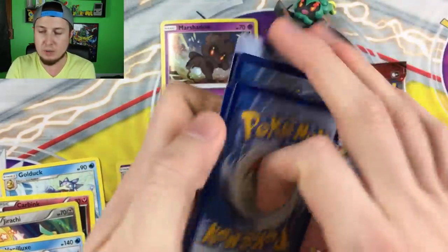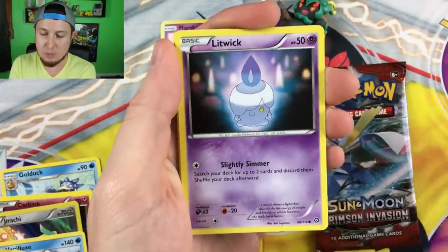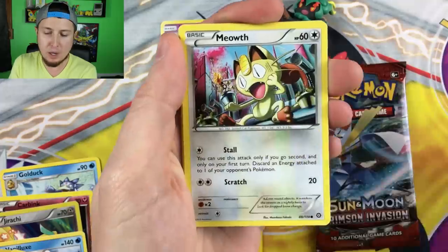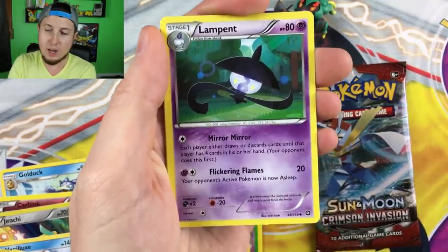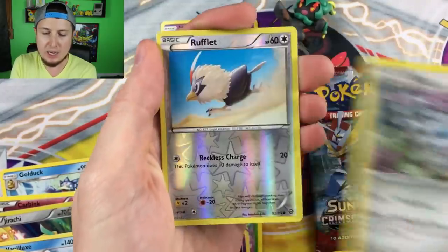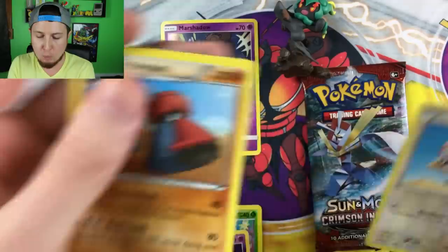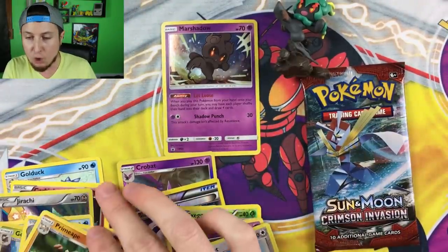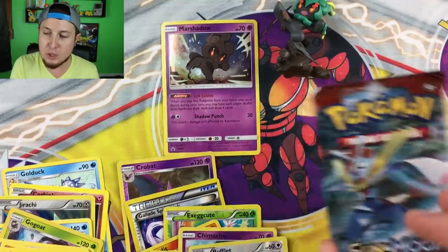All right, so that's three. We have a Krogonk, a Mareep, a Litwick, a Hoppip, a Meowth, a Bravery, Flyaway Bird, Flyaway, a Lampet, a Clang, a Reverse Holo Rufflet, and our rare goes to a Probo Pass. So far, we have only pulled two holo rares out of all those booster packs.